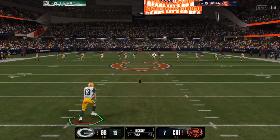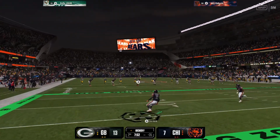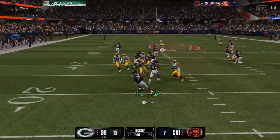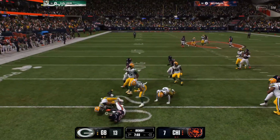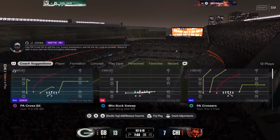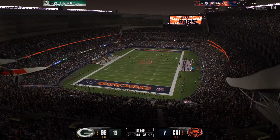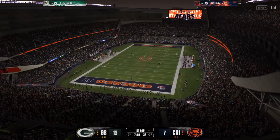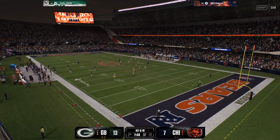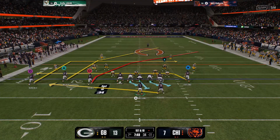So now after the touchdown, Lutz going to send this one away. This one taken at the 7. He'll get this up past the 20. That's where they'll set up shop. So 1st and 10 now. They'll start from the 22.